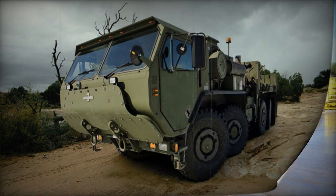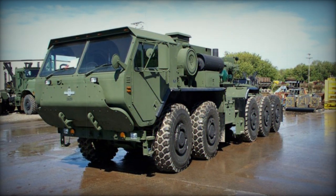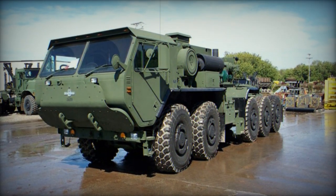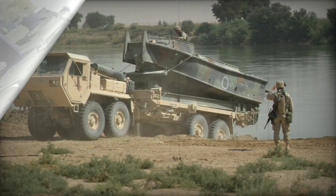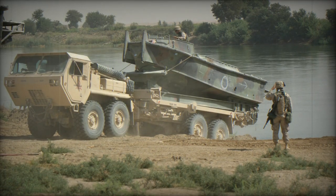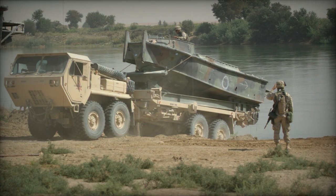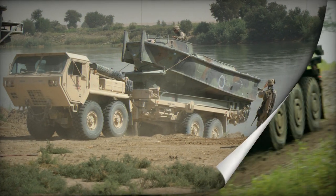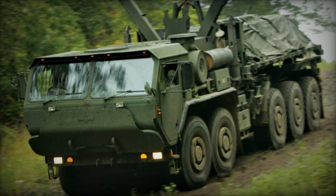Oshkosh has recently introduced the more potent MMRS heavy recovery vehicle. This vehicle bears resemblance to the MKR15 wrecker but features a powerful recovery boom. It was specifically designed for recovering MRAP vehicles and other heavy wheeled or tracked military vehicles. The MMRS is capable of recovering and towing vehicles weighing approximately 45 tons.